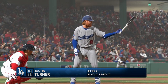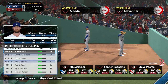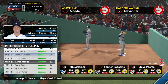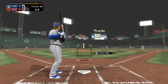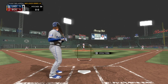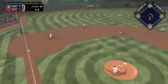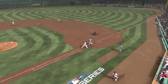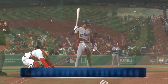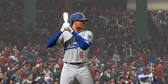Digging in once again, Justin Turner. He's hitless in his 2 at-bats so far. Justin Turner. Ready to deliver. Here's the first pitch. Hit on the ground out to short. Bogaerts has it. And the throw takes the first baseman right into the charging path of the base runner, but he's able to make a nice swipe tag to record the first out.